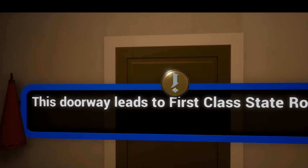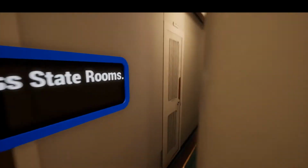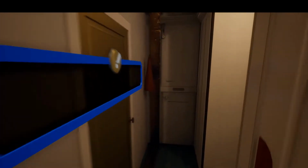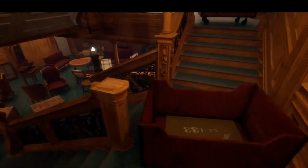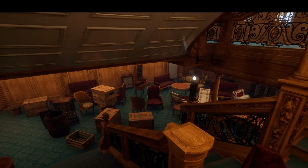Boom. This doorway leads to first-class staterooms. I'm not sure, but I think this is actually a watertight bulkhead right here. They've already begun preparing to dismantle the passenger accommodations. Won't be long now until this ship is bare steel and lit a silo.